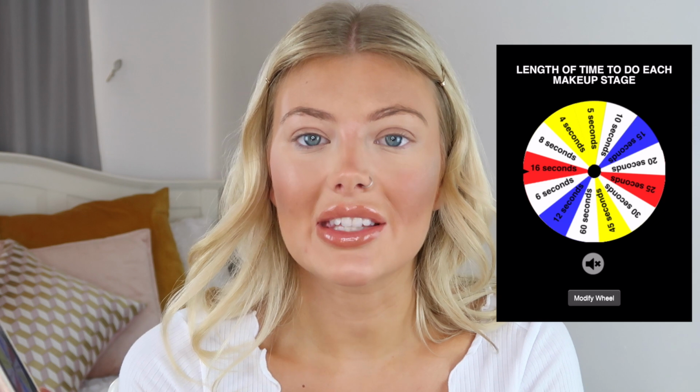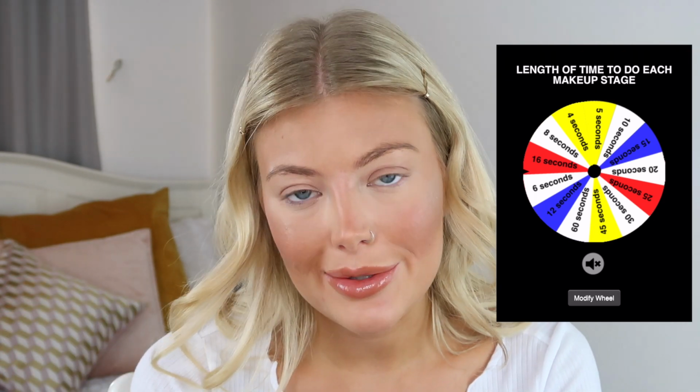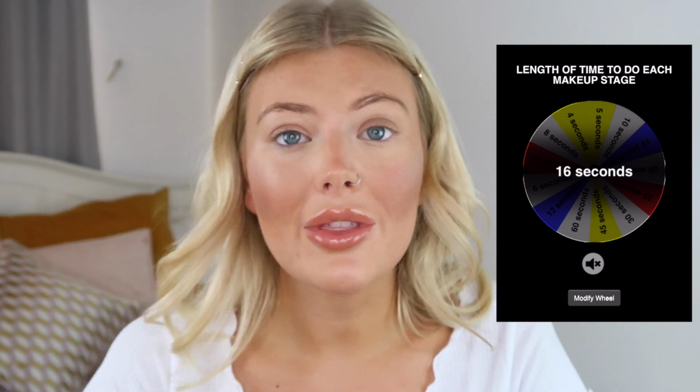Ready? I hope I get 60 seconds for this because you do need time to do your mascara. Like, mascara is no joke. Okay, that was so close to being on 6 seconds again. 16 seconds for mascara. I don't think that's too bad. My battery is flashing at me, so I don't know whether to do this or grab my other battery first.